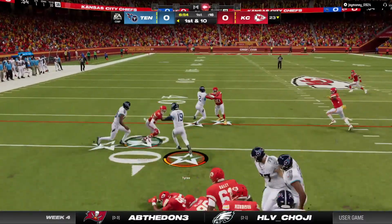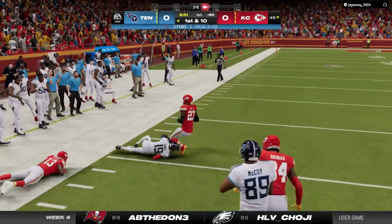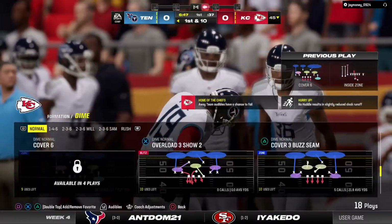And they'll run on the inside handoff. Oh, he's got some breathing room. And they'll get it all the way up about 5 yards shy of midfield. That's good for 21 yards and a first down.